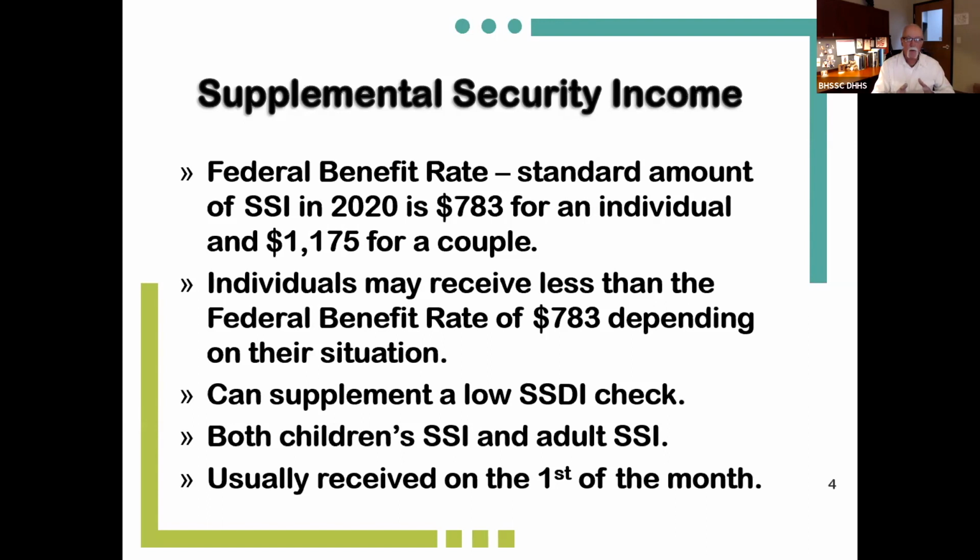So anyone who's on SSI before age 18, if they're still on SSI when they reach age 18, they will have what's called an age 18 redetermination, and that's where Social Security looks again to see if they meet that criteria for disability under the adult standards. And SSI usually comes out on the first of the month, whereas the Title II benefits or Social Security disability may come out at different times during the month.